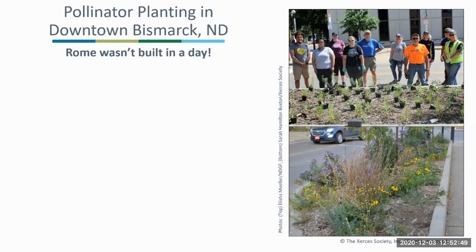I think probably one of the overarching themes here is that Rome wasn't built in a day. It was a process that took probably about a year and a half or more, and it was very much an organic process. It started with one conversation with one person, and then went to a meeting. Another person heard about pollinator conservation and approached the group and said, hey, I'm interested. And so we had a couple of meetings and we brainstormed all the different people that needed to be involved.